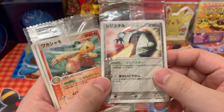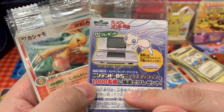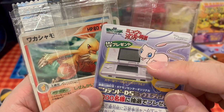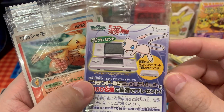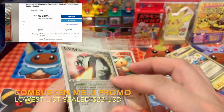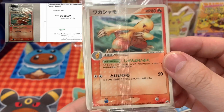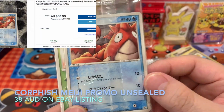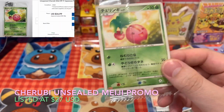Registeel, Regice, I'm not sure what it is, but what I find interesting about this is it was a competition, so I think 1,000 people got to win this. I believe my friend Kawa used to have a DS like this as well, but this is like a Mew version. And then this one, Combuskin, Meiji promo. Crawdont, Meiji promo. And then this Cherrim is a Meiji promo as well.